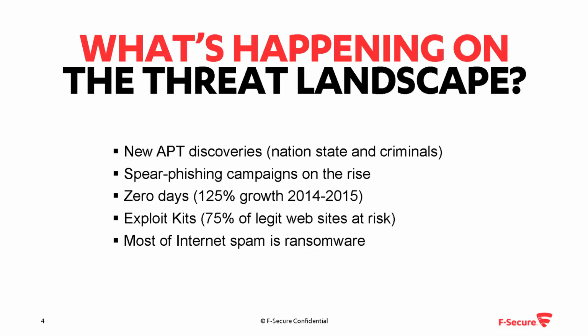When it comes to exploit kits, roughly 75% of the legit websites are at risk, so they run vulnerable software. Why does it matter for advanced threats? Because this can be used as a stepping stone, for instance, to launch attack against your organization by utilizing that legit website as the stepping stone.